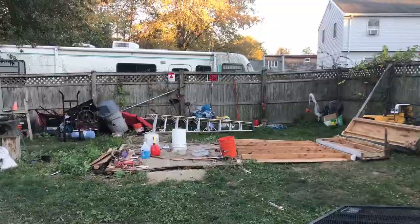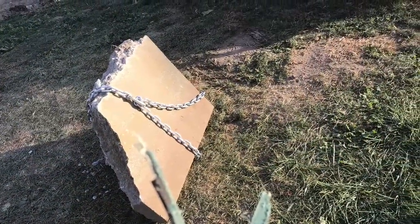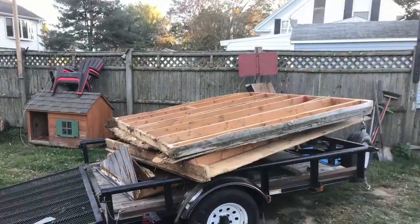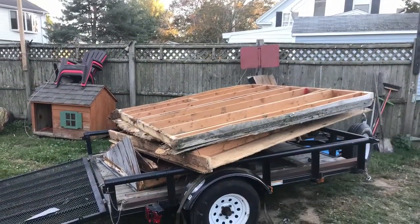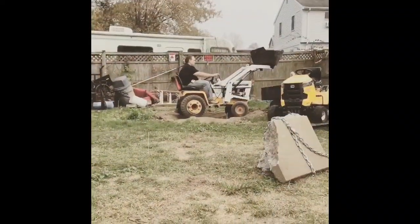I excavated out the concrete block that was the ramp and with the help of my buddy Matt, we demolished the shed and loaded it onto my trailer in 2 loads to take it to the dump to dispose of it. From there, I began digging.